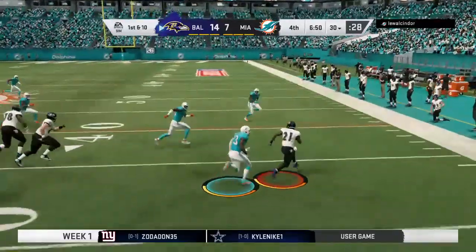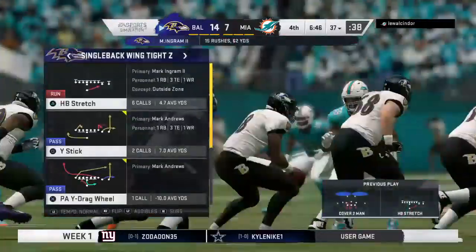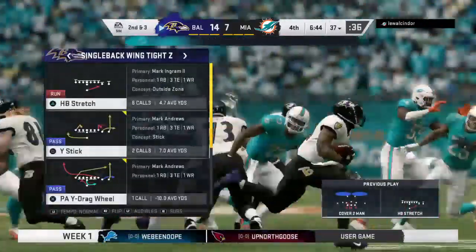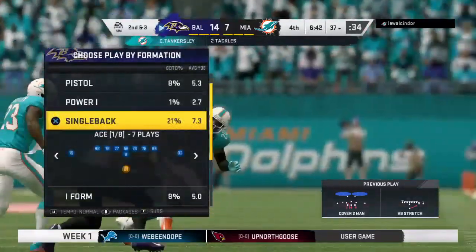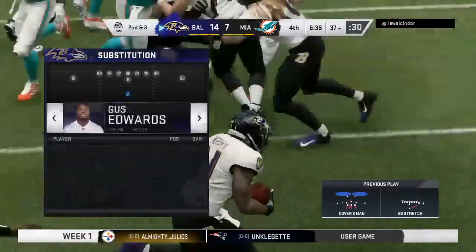Running right, this is Ingram. And he's got a good gain of 7 up to the 37. Mark Ingram, the ball carrier, brought down by Cordray Tankersley. No real hurry to run that play. 2nd down now.